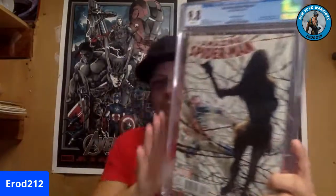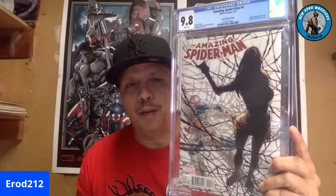Number 4 is a book that just went through the roof. And that's this book here, Amazing Spider-Man #4. This is the Humberto Ramos variant for the first appearance of Silk, 9.8. This is David Cave's book. He's got quite a nice collection of Silk going right now. So shout out to David Cave. Check him out with 3 Men in the Basement if you get the opportunity. Just a really, really nice book.